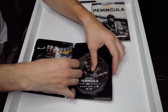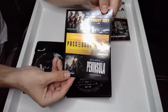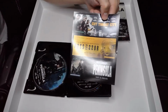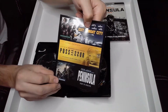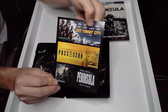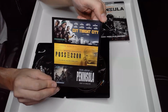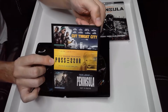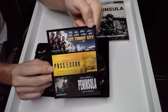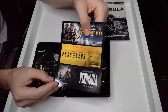Now on this side, you've got some information on some other Well-Go films. So Cutthroat City, which I mentioned in the introduction, is a film by RZA. It's a really interesting heist film. It has a great cast, and it has a lot of twists and turns. You've got Possessor, which is one of the most brutal films I've seen this year. It's a mind trip, another really good film. And you've got Train to Busan Peninsula, which is this movie.